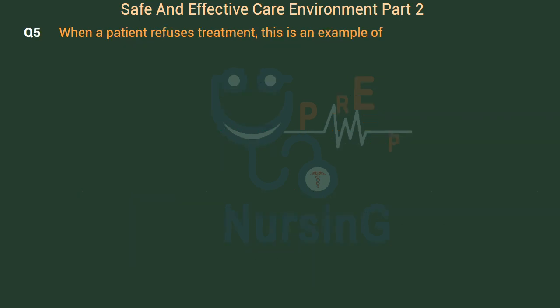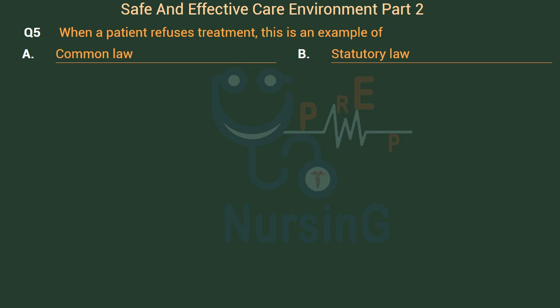When a patient refuses treatment, this is an example of Option A. Common law. Option B.